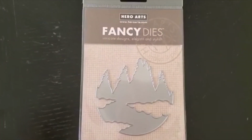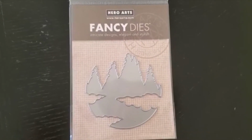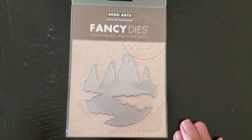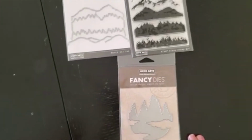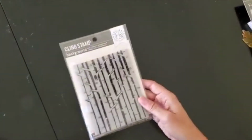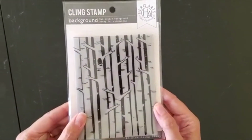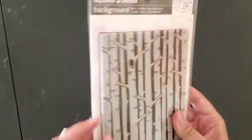Another great die is this fancy die. It's like a silhouette. This would be a great background for any type of stamp set you want to integrate with it. Let's see if there's some sample, no, there's no sample on the back, but this guy's just a fun way to bring some flavor to the background of a card that you're doing. Another fun one that's actually brand new is this birch tree. He is fun. You can put some cute little critters in the trees. Just a really fun background, and it is a red rubber, as you can see, so that's going to give some great impressions.